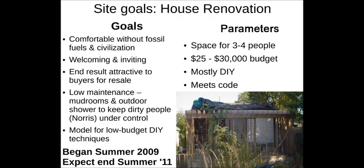The other big project we knew we were going to tackle was the house renovation. We knew that the house needed a fair amount of work, and we also wanted to get it as self-climate controlled and passive solar as possible. So the overall goals were being comfortable without fossil fuels, and civilization, welcoming and inviting to live in.